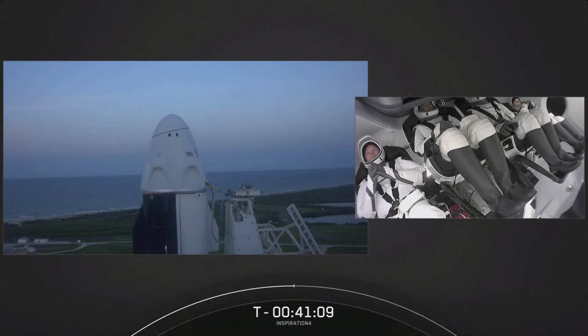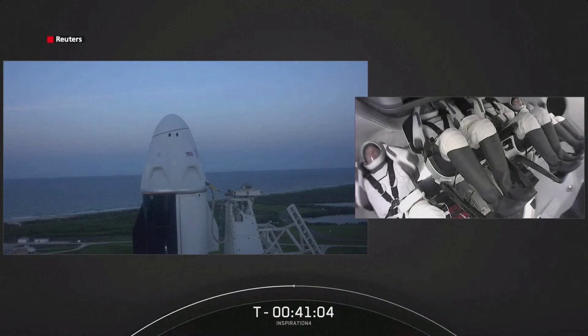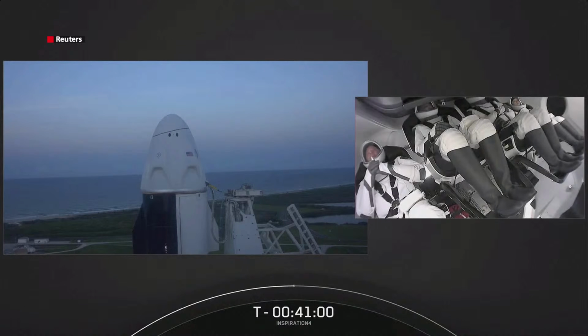Okay, the next major step, you see the view of the crew inside the Inspiration4 capsule, closing their visors. Make sure they're locked and sealed. The next step will be arming the launch escape system. That's where the Super Draco thrusters are enabled. So if anything happens from here through the countdown or flight, Dragon has the ability to leave Falcon 9 and carry the crew into a safe recovery out in the ocean. We're waiting now for the call out. The launch escape system is armed.